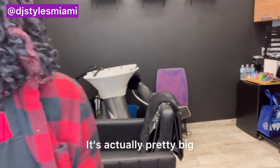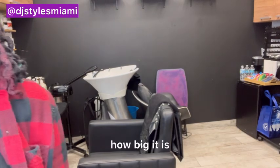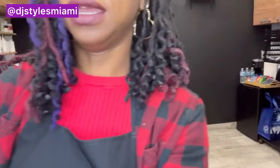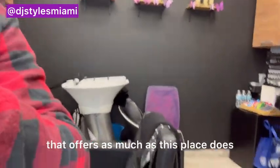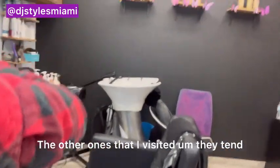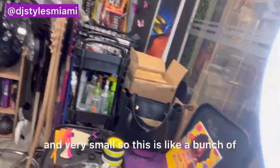It's actually pretty big, so let me see what I can do to have you guys see how big it is. I actually love this space. I've been here for about 4 years now, and that's on purpose because I haven't found anything in the proper price point that makes sense and offers as much as this place does. And I actually like open spaces. The other ones that I visited tend to be very squished and very small.